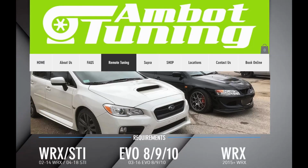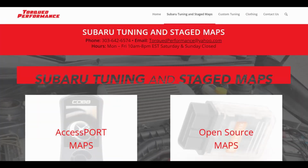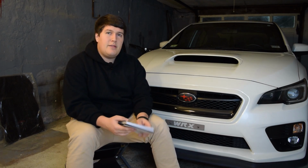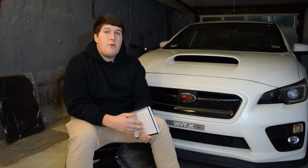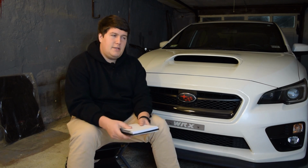Ambit Tuning will also tune WRXs. Torqued Performance will also do the WRX CVTs. Ren Tuning will also do WRX CVTs. That's pretty much it for my list of tuners. Those are the tuners that I think of most when I think of dyno tuning for Subaru WRXs, and I think that they probably do the majority of WRX tuning for our country, for the United States.